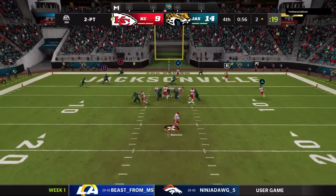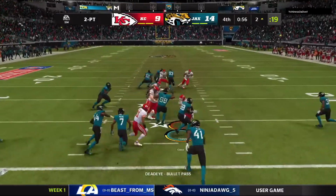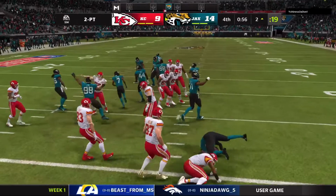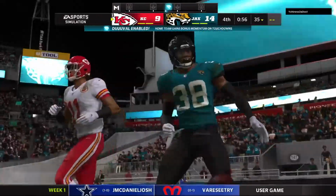Mahomes. And it's intercepted at the goal line. Picked off by Andre Cisco. And the Chiefs are right back in this football game.